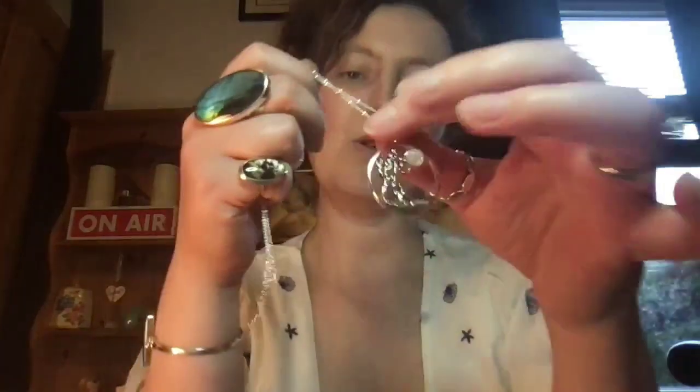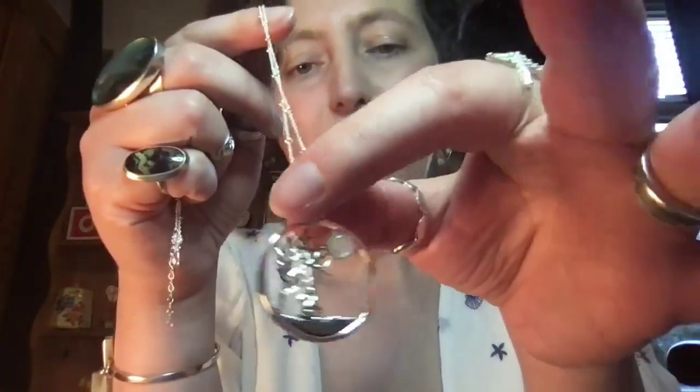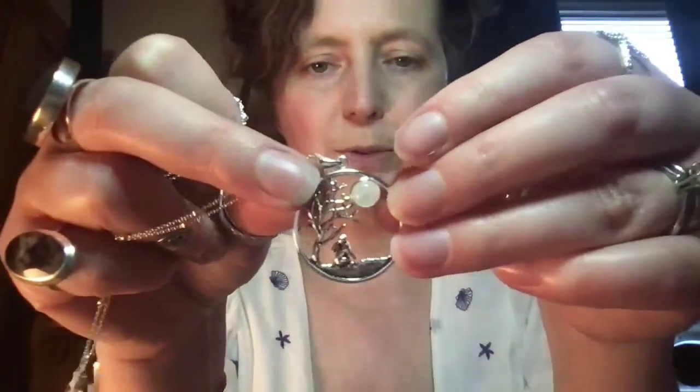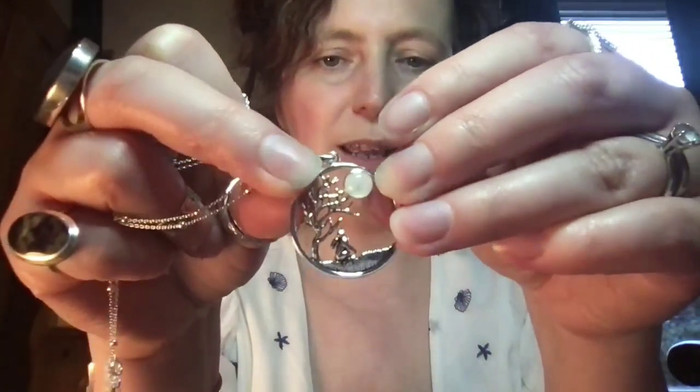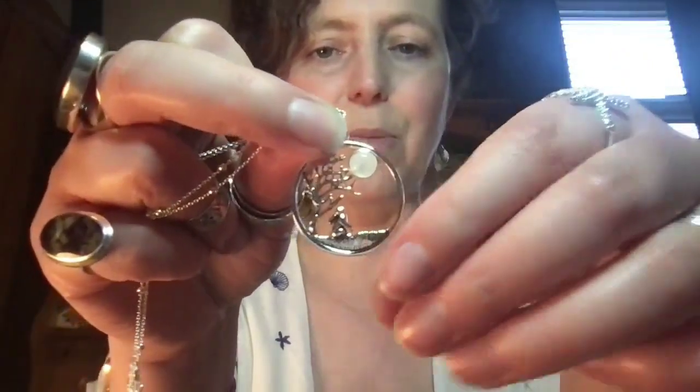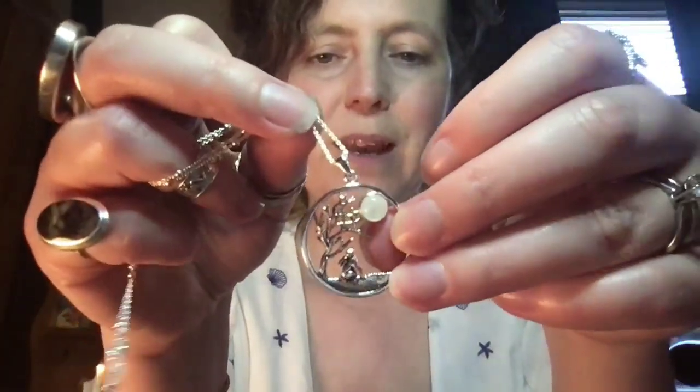So if you did want to go a little bit bigger though, then you could choose the hare with the moon and the tree of life. Now this one is in this round circle. I'm just trying to get so you can see the texture on that one. We've added some oxidization so you can bring the texture out, again on a nice dotty chain. And she's just a little bit bigger and bolder, so you can notice her a little bit more. And it depends what you like really.